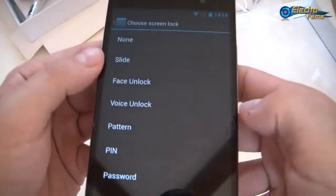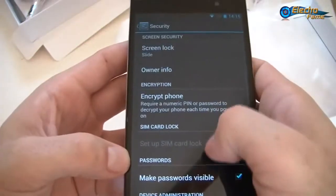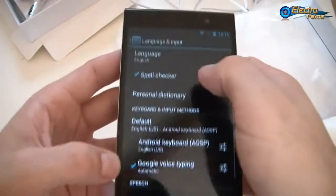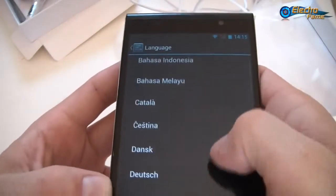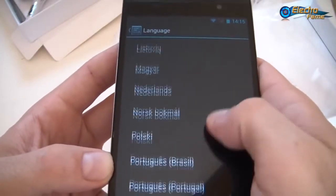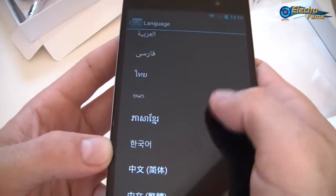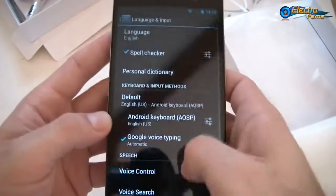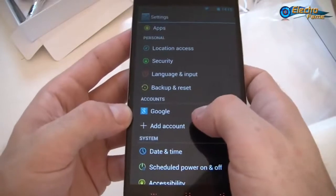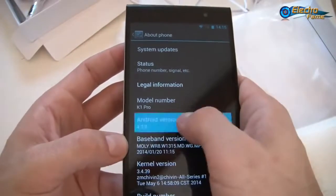For the screen lock, you can choose between slide, face unlock, voice unlock, pattern, PIN, and password. You can check everything. Then the languages. We have a lot of different languages on this phone too, which makes it very nice. Okay, we can go back then. So voice control, voice search. We have a Google account, and I will show you the Google Play Store in a short time. About the phone, here we can check.